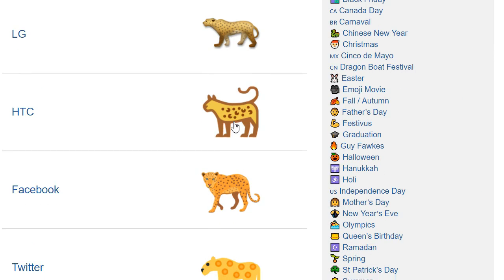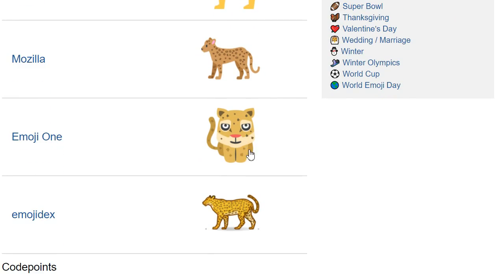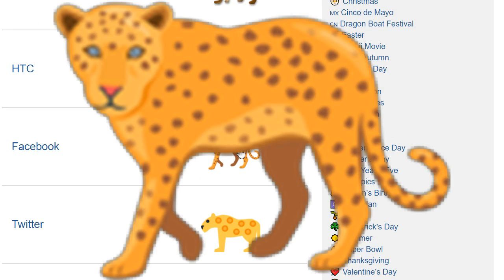This is a hyena. The Twitter leopard comes with pepperoni. Emoji One's leopard is that kind of friend who seems cold and emotionless, but is ultimately still there for you in the end. I'm going for the Facebook leopard and its mystical eyes.